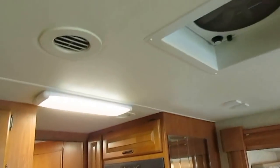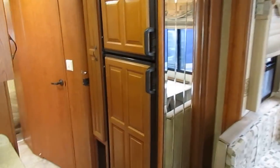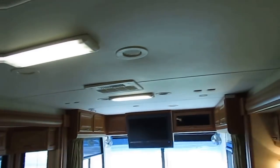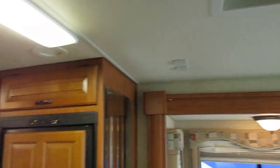You'll like that 7-foot tall ceiling. Got the padded headliner, which helps insulate the coach and helps reduce road noise. And also, if you ever have a leak, you're going to see it sagging down a little bit, kind of like an old car headliner. So that's a pretty nice feature. And especially when you're looking at a used one, it's real easy to see if the roof's ever had any issues by looking at the headliner.